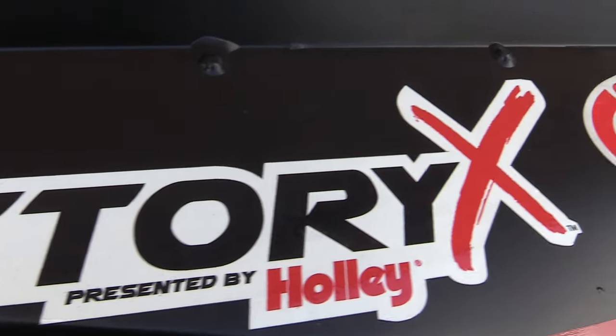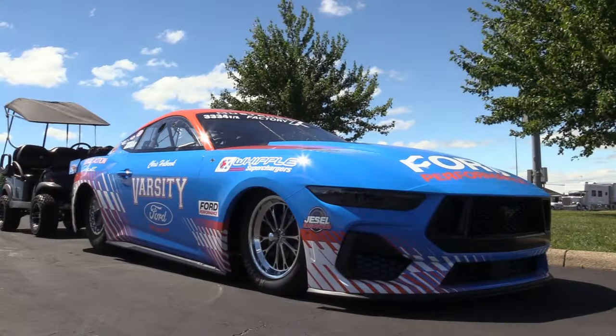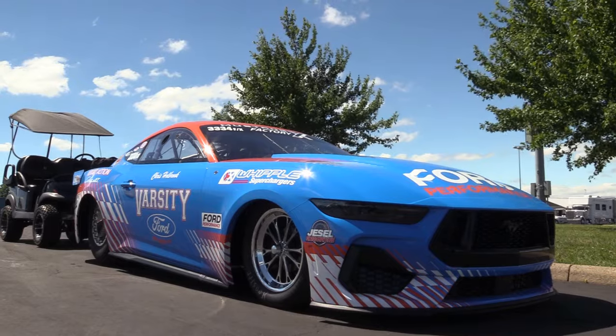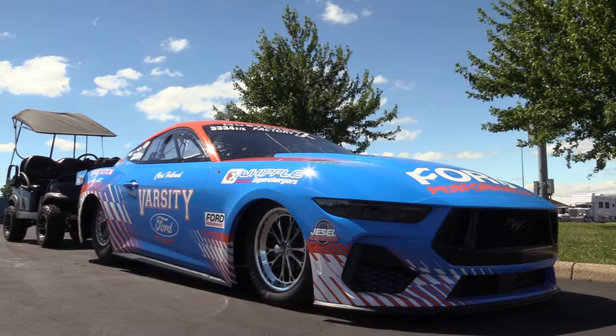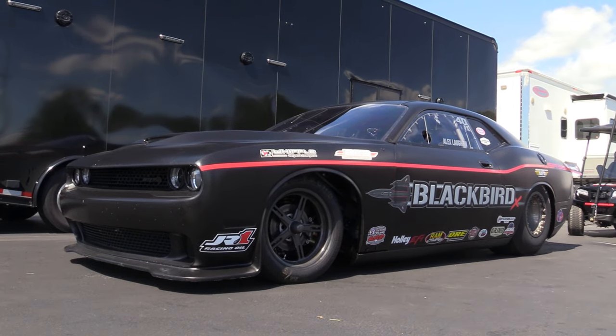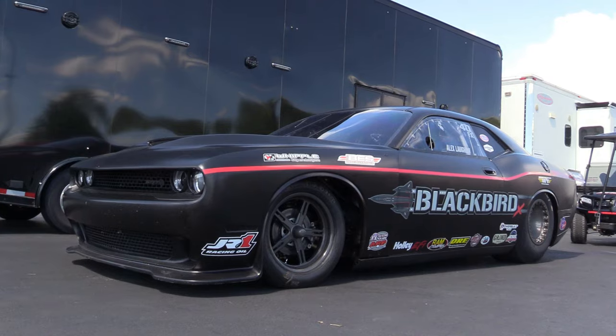These cars, the newest door slammer cars in the NHRA, must have stock dimensions for their body. They've got a tube chassis. You're looking at the engine combination out of a factory stock car into these machines, and you are shifting just like an NHRA pro stock car.